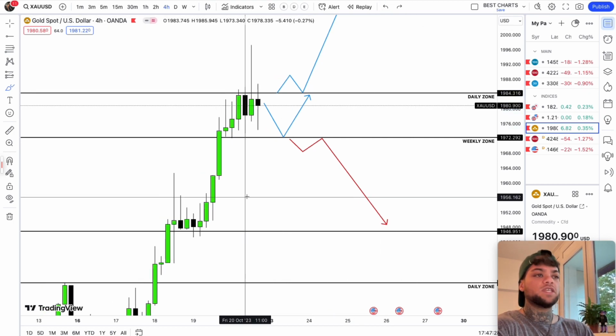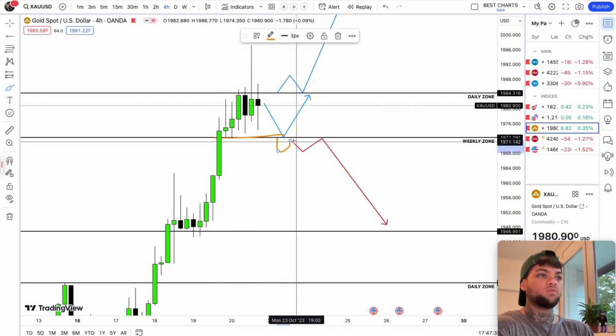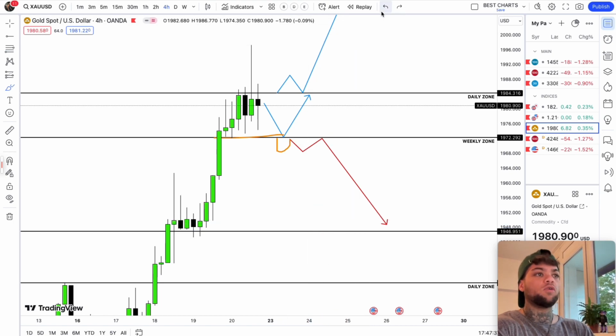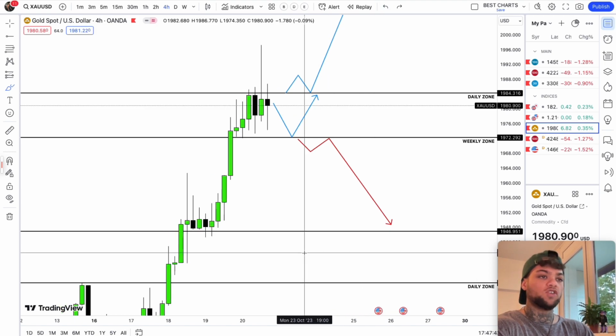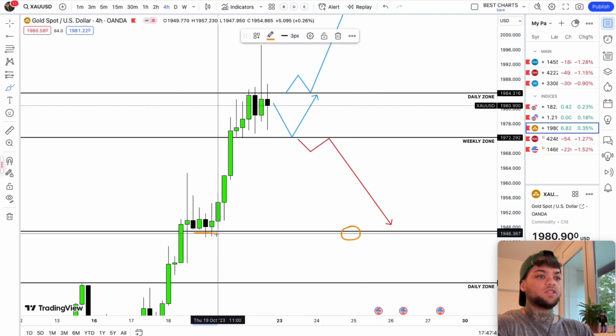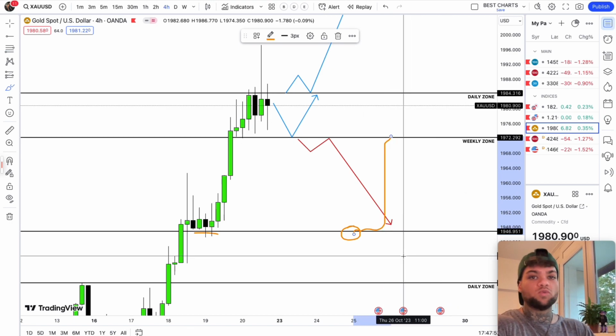If you're looking to sell, I would definitely wait for a closure back under resistance, wait for a minor pullback to then take sells back down into the support here, but with a low or medium probability, because we do need to keep in mind that the overall trend is very bullish and we have a lot of bullish volume. So if price should come back down into this support here on the daily time frame, we could definitely see a continuation in the overall bullish trend as well.